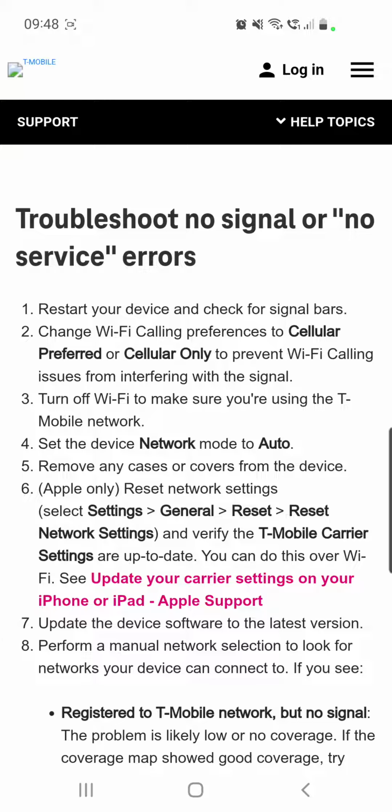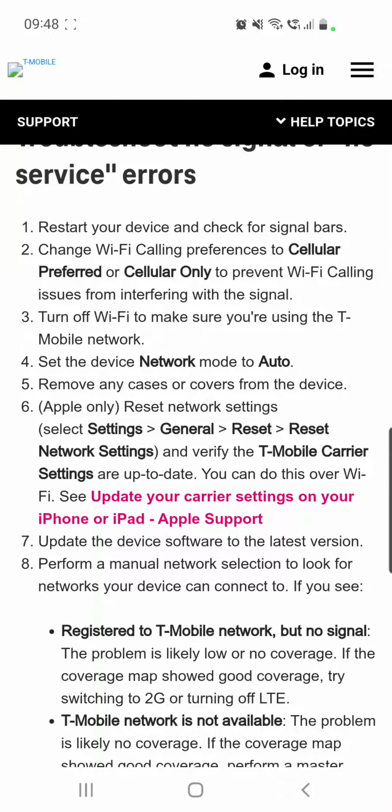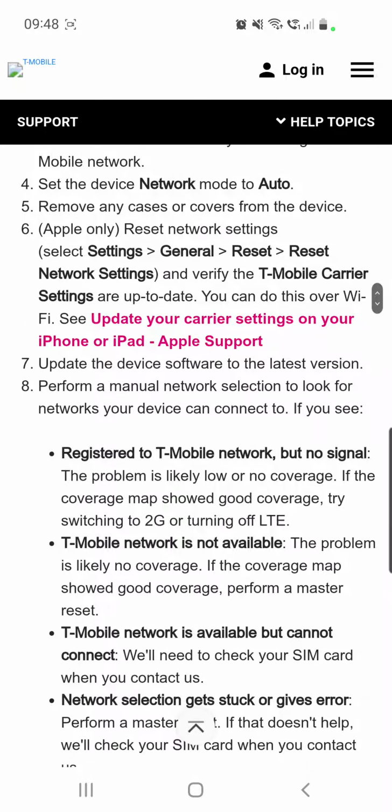Change the Wi-Fi calling preferences to cellular preferred or cellular only. Turn on the Wi-Fi, set the device network mode to auto. You can remove any cases from the device and so on. You can follow these steps right here.